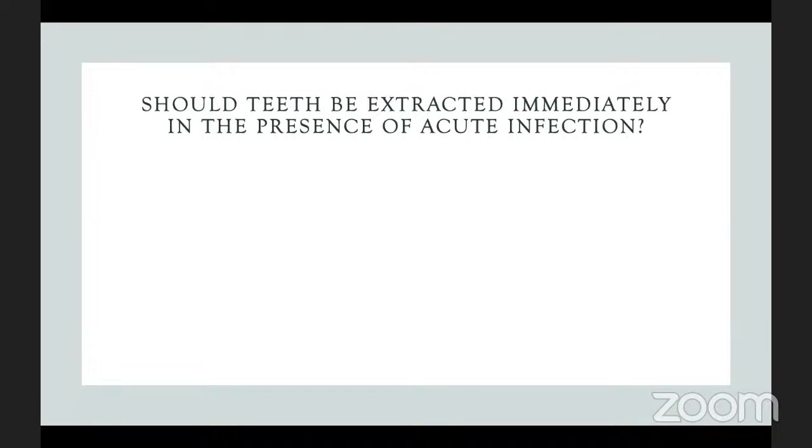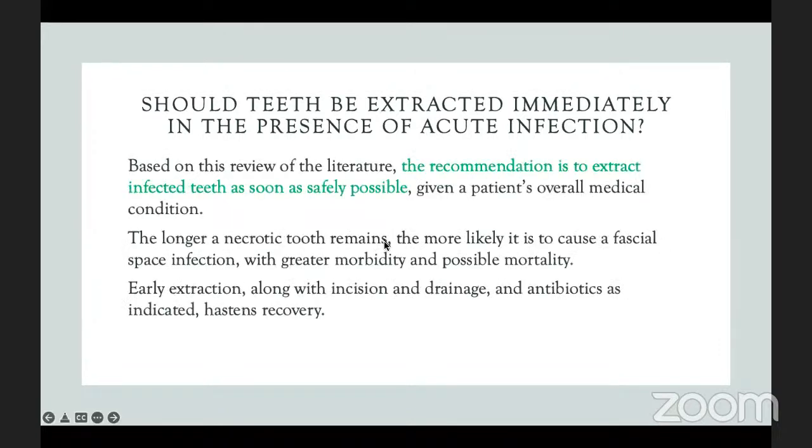So in a case of that, should teeth be extracted immediately in the presence of acute infection? Dr. Thomas Flynn has studied all the meta-analysis and the systematic review and gave his own personal opinion. He recommends that the tooth should be extracted as soon as safely possible, when the condition is open for extraction. He claimed that the longer a necrotic tooth remains, the more likely it is to cause a facial space infection with great morbidity and possible mortality.